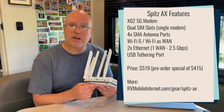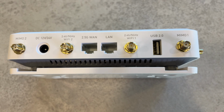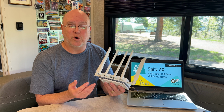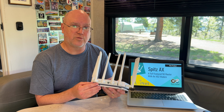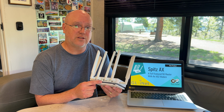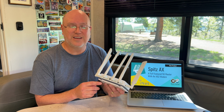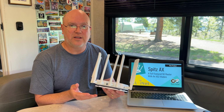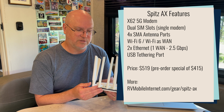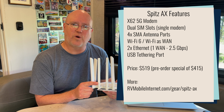The third option for connectivity is the USB-A port here on the back. This can be used for USB tethering for other cellular devices. So you can hook a USB modem, a mobile hotspot device, or a smartphone to this router. And one of the nice things about the Spitz AX is that the USB tethering does support tethering to iOS devices. This is a relatively rare feature to see in mobile routers. A lot of iOS devices do not tether well to other types of gear, but it works with the Spitz AX.